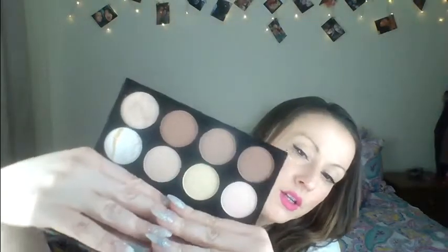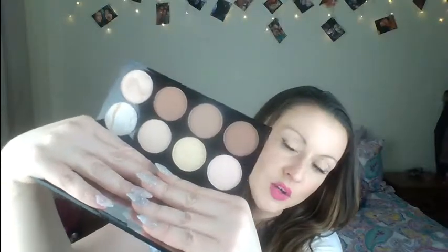So this is the Ultra Contour palette. Let's do that, then you don't get blinded. So it's got some beautiful shades for contouring and highlighting. I think because I've got such fair skin, some of the contour colours were just a little scary for me. So when I saw this one and I saw that it starts off really pale and builds up, I was mega impressed with that. There's even a yellow in there for a bit of correction as well, and a couple of highlighters.